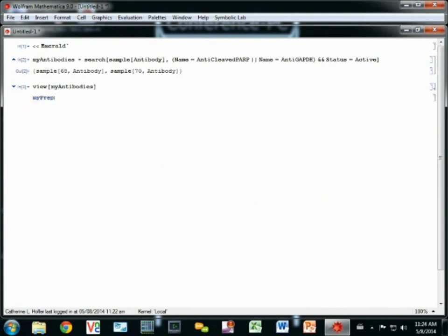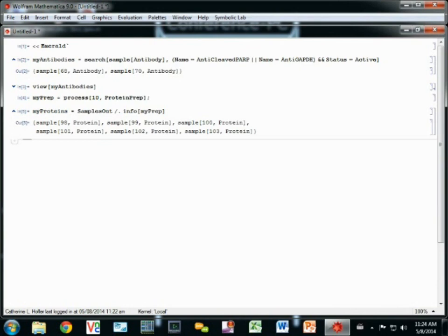Next, I'll need to gather my protein samples. So, cooking show style, I've already done a protein prep using the robot. I ran process number 10, protein prep, to generate the protein lysates of my apoptosis drug treated cells. Because all of the samples are associated with that process, I can just pull the sample objects directly out of that process that I previously ran.